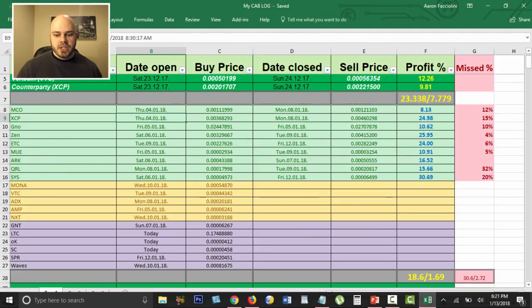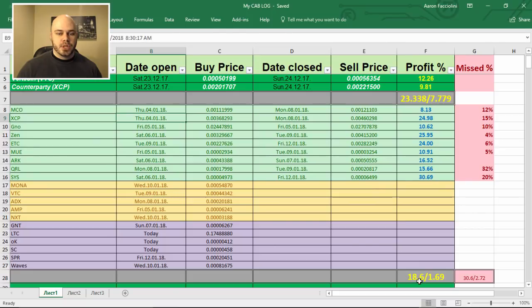Okay, I did my averages here. So, it came out to 18.6% average per trade on my trades, right? If we were looking at the Cab's trades and you were playing them exactly how Cab told you, you would actually have averaged 30.6% per trade if you were playing exactly. You're never going to play them exactly how Cab calls them unless you're in a time zone where you're there as soon as they call them, and sometimes it's all over the place. Typically it's really early Eastern Standard in the mornings, like around 6 to 7 a.m.